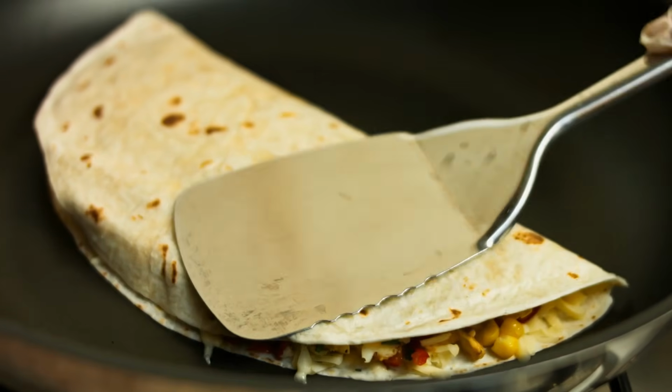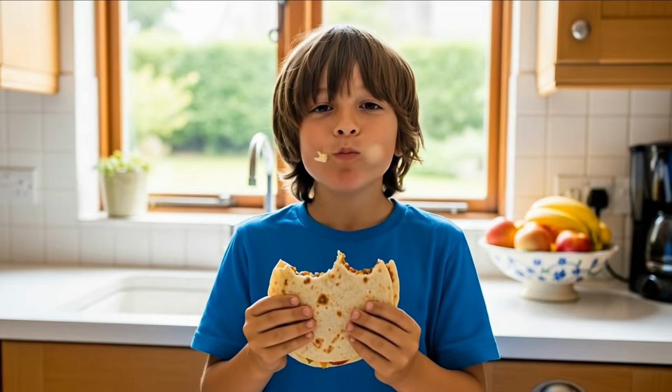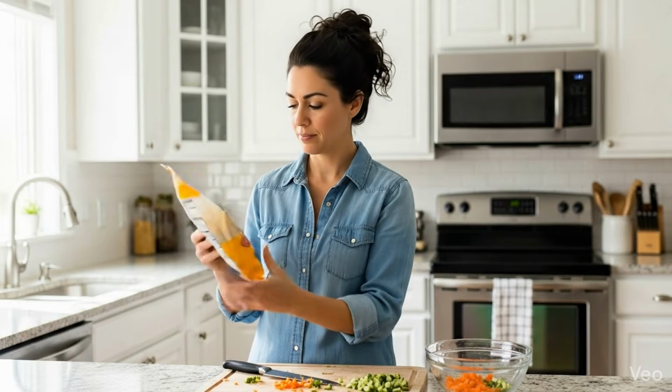It's Tuesday morning. You're packing lunches. Chicken wrap for your daughter. Bean and cheese burrito for your son. Quick, healthy, done. But what if those tortillas aren't as simple as you thought?